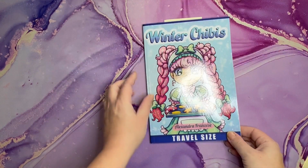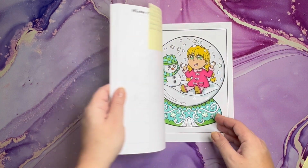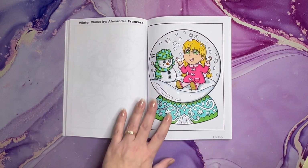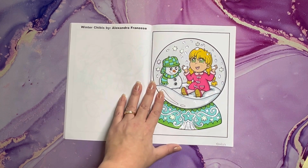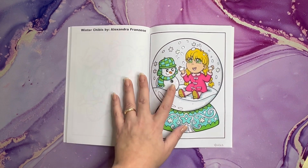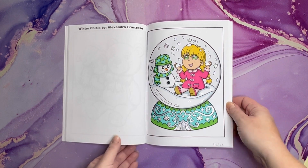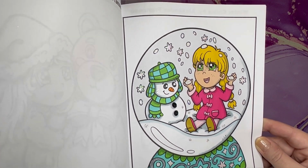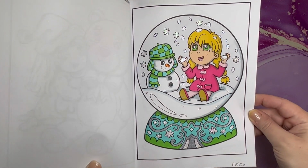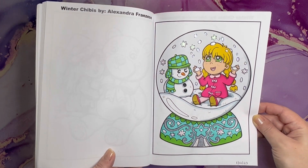Okay, back to Winter Chibis by Alexandra Franzese, I did this page, which again was a buddy color in January with Meg at Disney Meg's Coloring. And this one was fun to do. Again, a small image, so it didn't take that long. I used Ohuhu markers, a silver Pentel Sparkle Pop, Stickles, and a black glaze gel pen. And you can see all of the glitter and the shine and the sparkle of this adorable little girl and her snowman in the snow globe. So yes, again, that was a buddy color with Meg at Disney Meg's Coloring. So thank you, Meg.